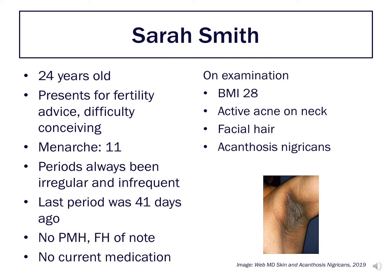In terms of her gynecological history, Sarah started her periods age 11, and she describes them as always being irregular and infrequent. So we define oligomenorrhea when periods occur infrequently. This means that they occur more than 35 days apart from each other. So, for example, the woman could say that she has 6 to 9 periods a year. In Sarah's case, her last period was 41 days ago, and she has no other past medical history or family history of note, and she's not on any current medication.